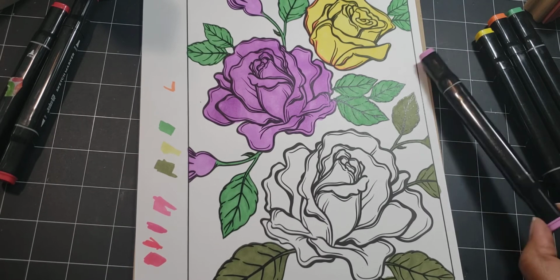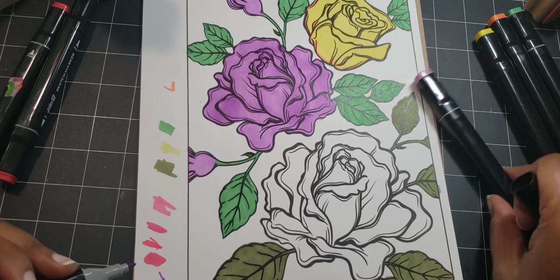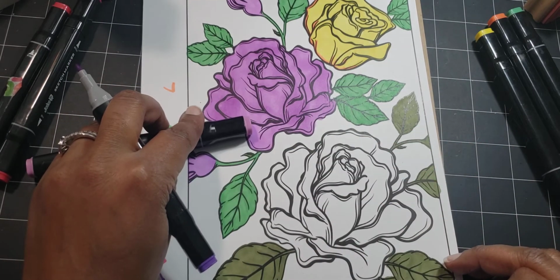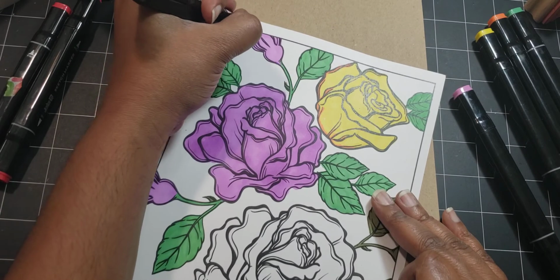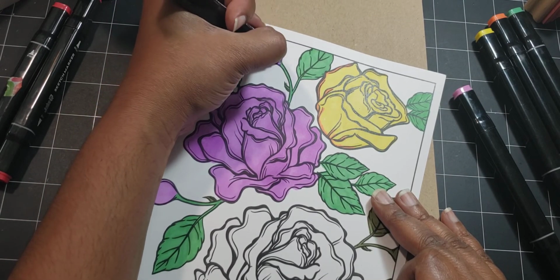I'm using light violet now. Am I using light violet? Didn't I just use light violet? No. What color did I use? Pastel violet. This does not... Yeah, I guess it does, huh? Yeah, it fades in. I'm going to come right here and just go over this because I feel like I need to.